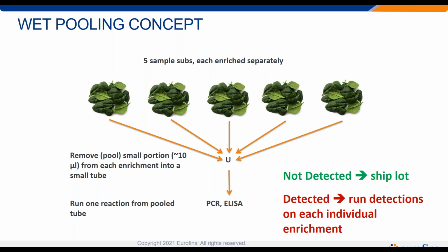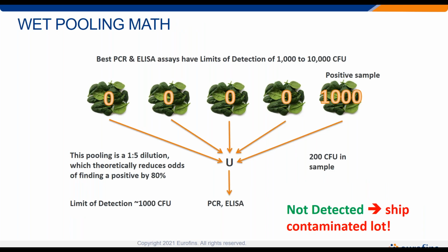And in this case, we see there's no pathogen, so we don't detect it, we move on, and all is good with the world. But what happens when you have one of these samples that may be positive? And what happens when that positive is actually at the lower limit of detection? If you think back to that enrichment dynamics with all the different colors of different organisms, it's possible early on, especially at the shorter enrichments, that we won't be far past the limit of detection, in this case 1000 CFU. So we have one sample at 1000 CFU. We then take an aliquot of each of these and mix them together. Suddenly we only have 200 CFU in that mixed enrichment, which means we are actually shipping a contaminated lot. We just don't see it because we've changed the limit of detection.